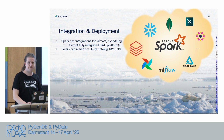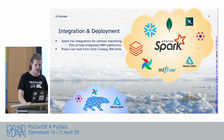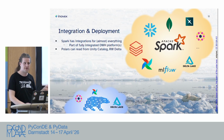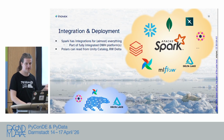Polars, on the other hand, feels a bit limited. It can read from the Unity catalog. It cannot yet write into a table registered in a Unity catalog. It can read and write Delta. I think I heard this morning or yesterday in a talk that Iceberg support is ongoing. It's not yet finished, but it's just a bit less.